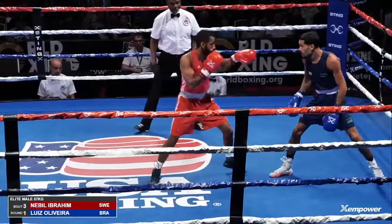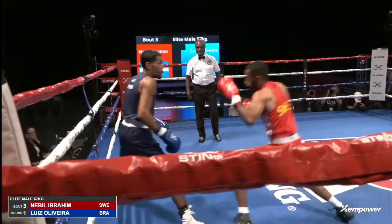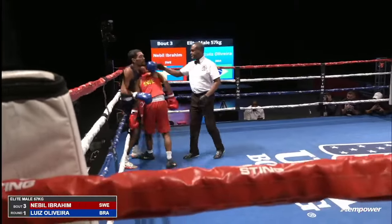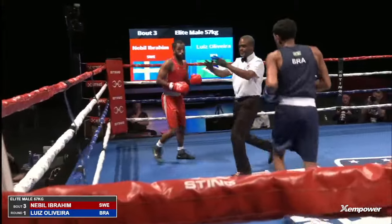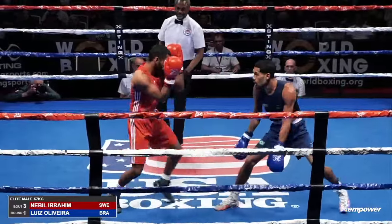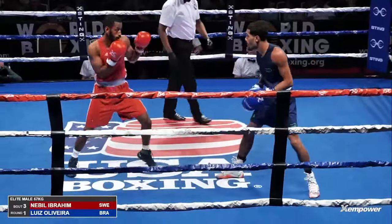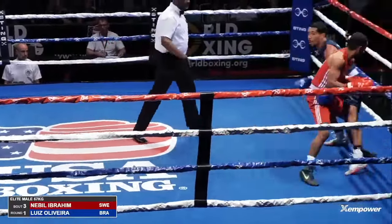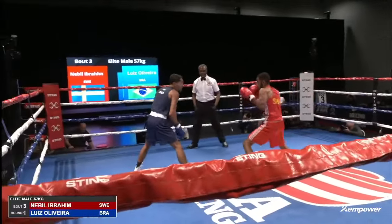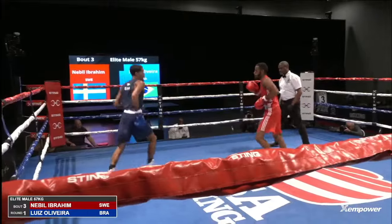You see the tongue of Oliveira as well, doing his best to attempt to antagonize Ibrahim. Left hook to the body by Oliveira as Ibrahim comes forward. And this is what Oliveira wants. He wants Ibrahim aggressive. He wants him coming forward. He wants him off of his game plan. He wants him to make a mistake. 10 seconds, ladies and gentlemen.